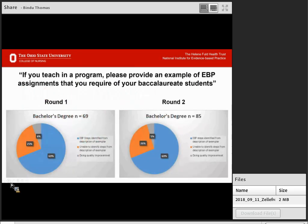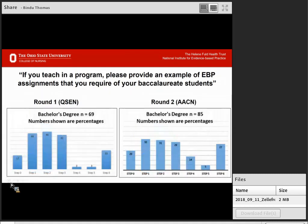So you can see comparisons look very much the same with the percentage of respondents that we were able to code or identify information in each of the categories at the baccalaureate level. You'll notice that we had more respondents in round 2, which is the AACN group response, who taught at the baccalaureate level compared to CUSIN. Go on to the next one, please. And again, notice the difference in the distribution. In the CUSIN group, steps 1, 2, and 3 really shine at the baccalaureate level exemplars, versus there's a little wider distribution in percentages across the AACN group.